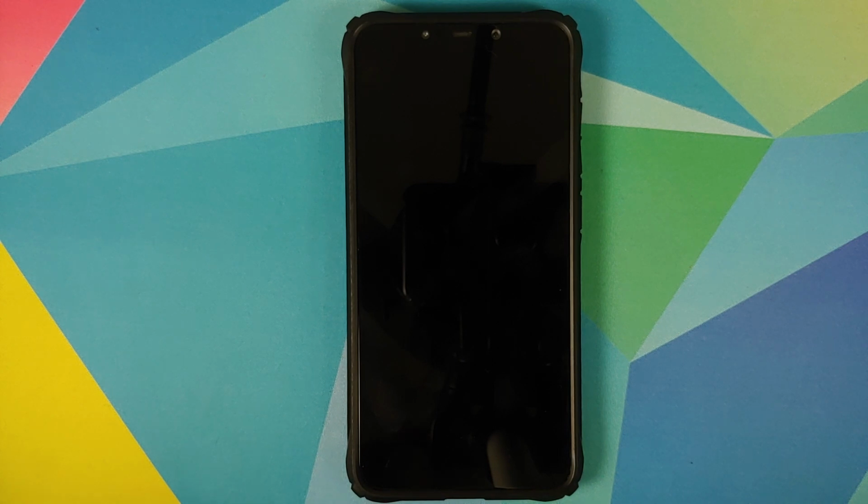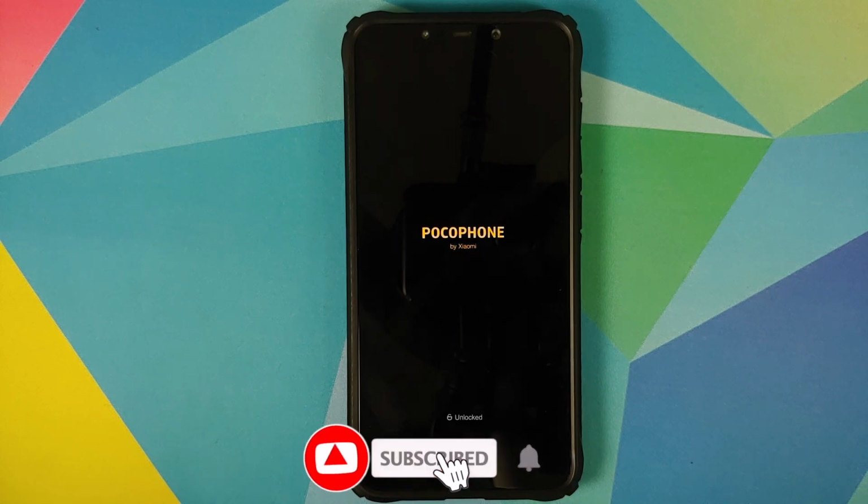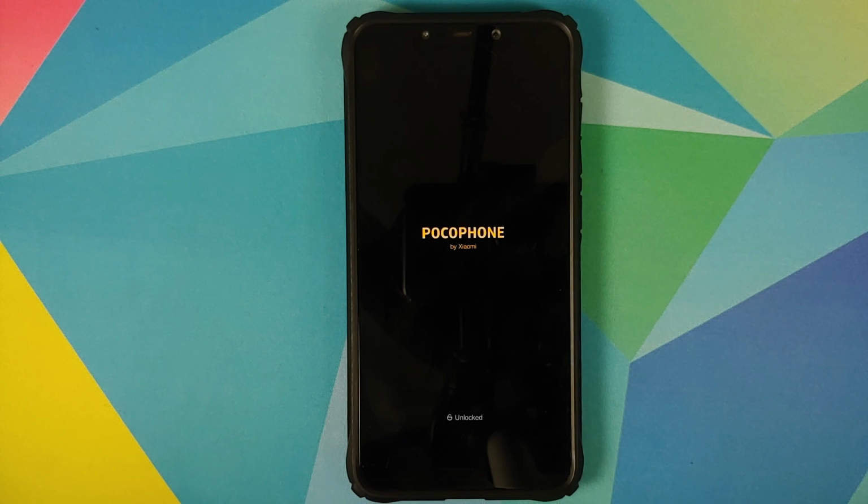Why are we removing all the accounts and security measures? We are doing this because we are updating to MIUI 12, or we are installing MIUI 12, and in case we run into any issues and we have to perform a data wipe, I don't want you to be locked out of your own device. That is the only reason why we are removing all the accounts and security measures.